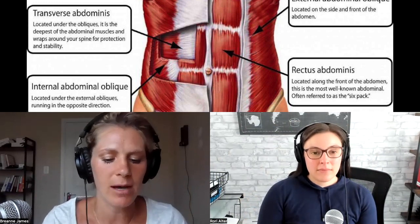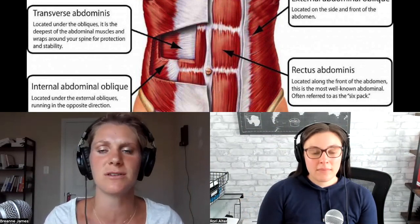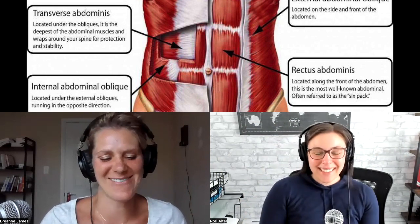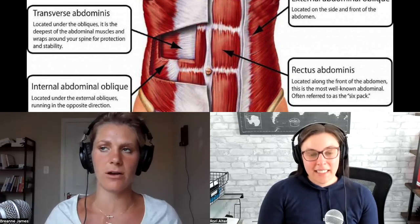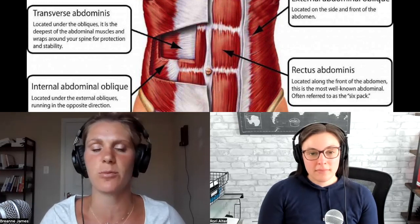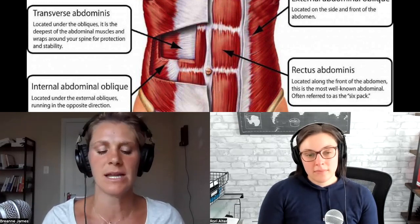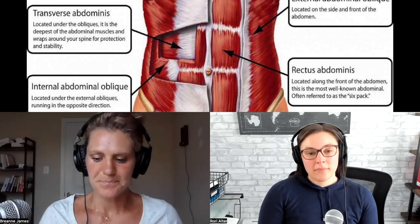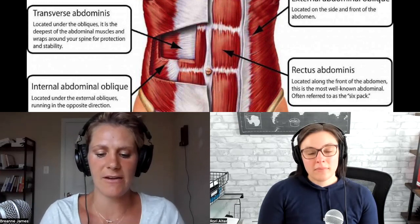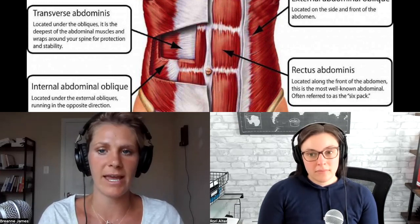So we have those internal obliques, and then we have our rectus abdominis muscles, which are probably our most commonly thought of abdominal muscles because they're our six pack muscles. These muscles are like railroad tracks going from our ribs in the front of our body, the xiphoid process, which is just a little bone coming off of your breastbone, and they go straight down into the pubic bone, the pubic symphysis, the pubic crest. Medially, on the inside of those railroad tracks, it's connecting to that linea alba, again, that middle connective tissue.